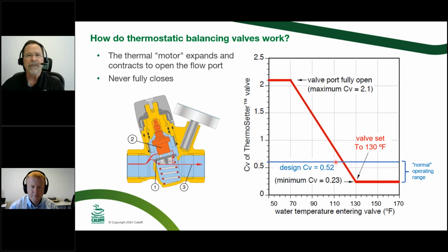When the system is up to temperature and the valves are all working and dynamically balancing the system, the valve is pretty much going to work right here, from about 10 degrees Fahrenheit off of set point to set point. Some other brands have a 5-degree span between their design CV and their minimum, but it's essentially the same kind of thing. So the valve normally operates in this range right here. That's why you use the design CV and not this full open CV. You don't often have that full open CV, only during startup or if the heat source gets drawn down so it's completely cold again.